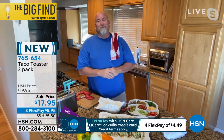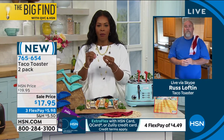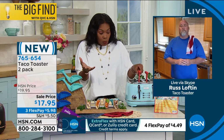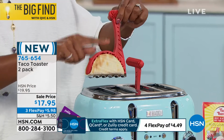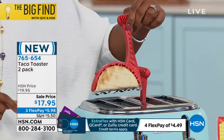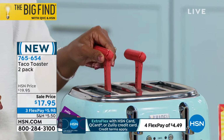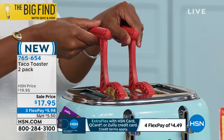Definitely, and I think it's so innovative. So what you created was a way for us, instead of buying pre-made hard taco shells, you innovated a way for us to actually make them at home in our own toaster. Talk us through it. Yeah, so the store-bought ones, a lot of times when you get them home, they're stale or they're broken. And so I just came up with this device.